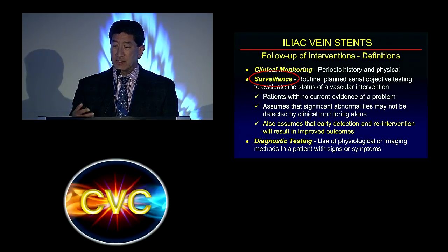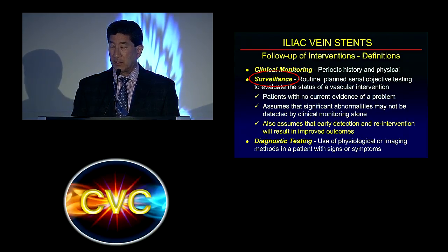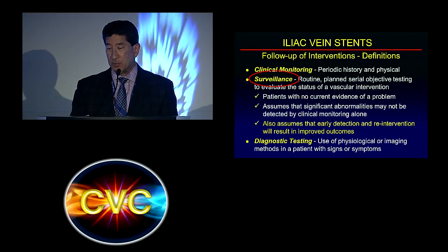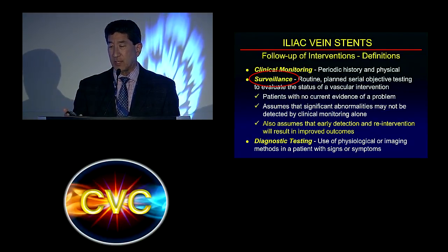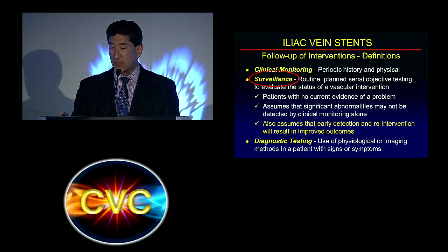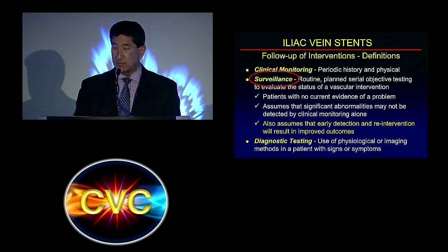And it assumes that significant abnormalities may not be detected by clinical monitoring alone, and also assumes that early detection and reintervention will result in improved outcomes. So it's really like a screening test. And diagnostic testing, of course, is the use of physiological or imaging methods in a patient with signs and symptoms.